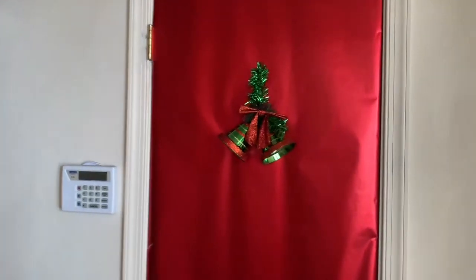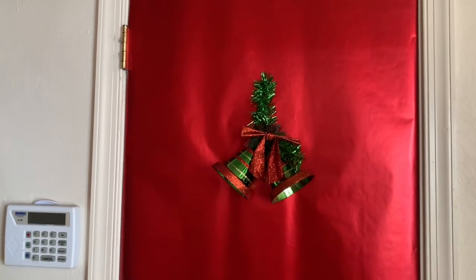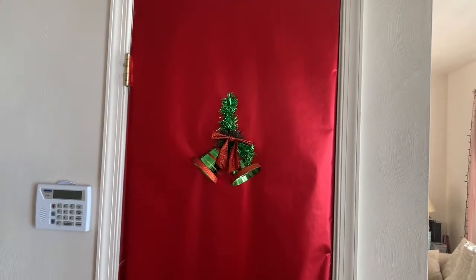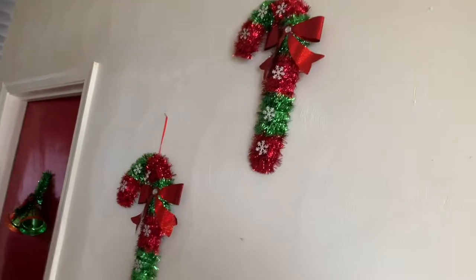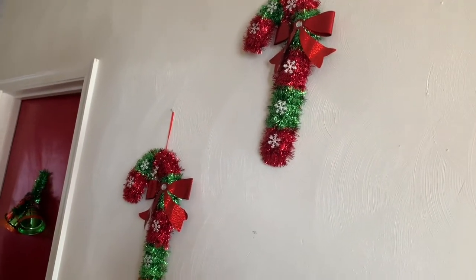And this right here, I got it from the Dollar Tree also. So yes, that piece in the middle came from Dollar Tree. The paper also came from Dollar Tree too. All my door paper that I'm using came from Dollar Tree too. Then I put these little candy canes up on the walls. And these also came from the Dollar Tree. So I do a lot of Dollar Tree shopping, guys.